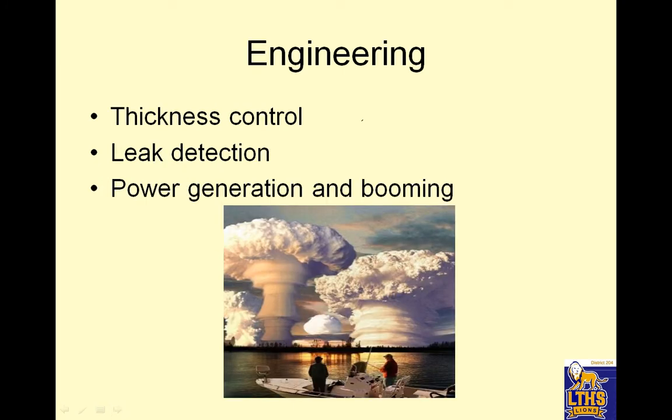Engineering thickness control. So if I have a radioactive source, and I have my little detector, I'll make my detector a circle, I can tell as it tapers off, this detector will go click, click, click, click. And I can tell this is the thin spot in the wall or in the pipe or whatever it is.